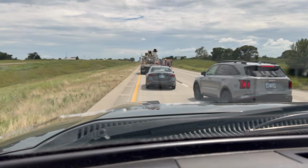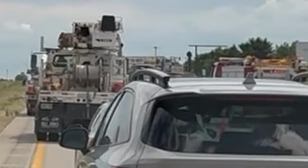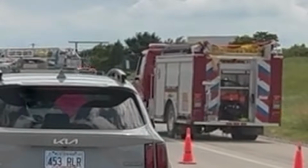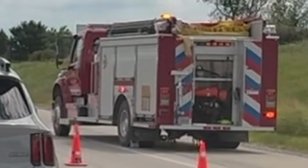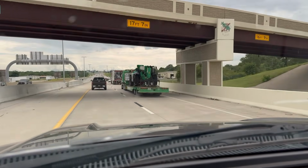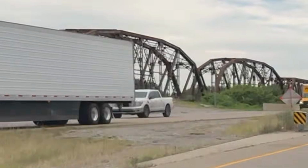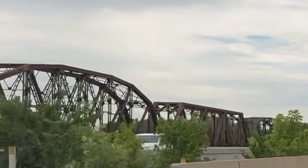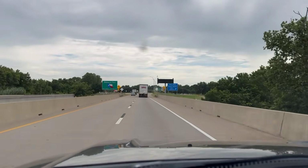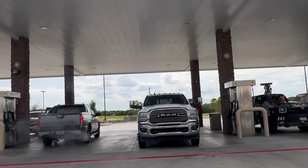Not cool. Well, they've been here for a bit because they got cones and everything set out. Emergency zone ahead? Never seen a sign put out like that before. They were just finishing sweeping up. There goes a smashed car right there. Oh man, that thing's smoking.